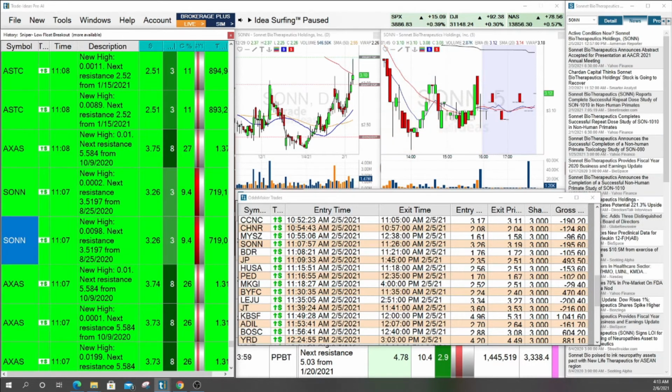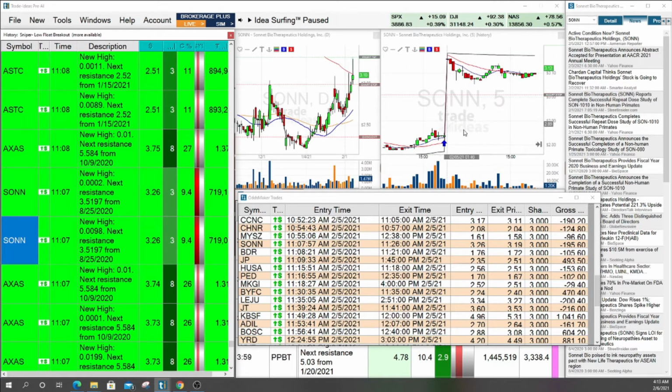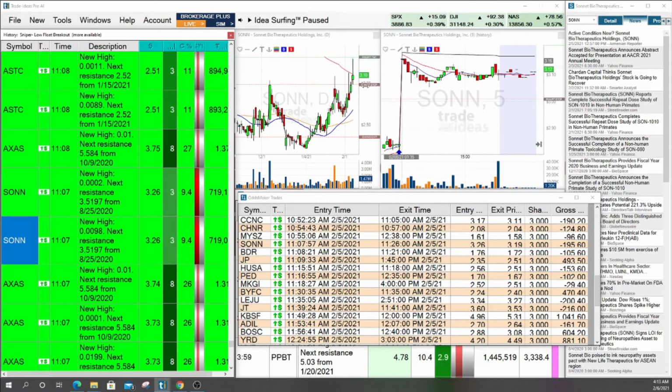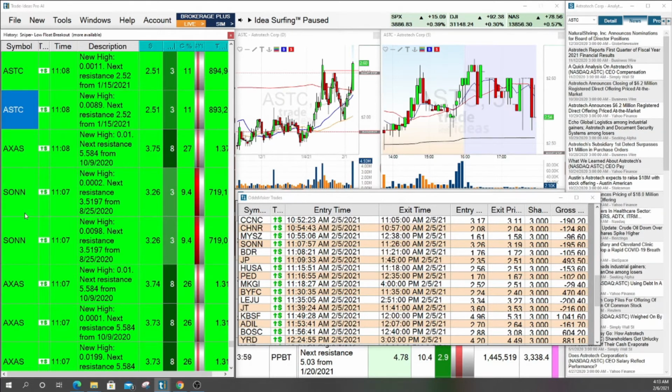But the entry is really at 11 o'clock. Where are we? No, at 11 o'clock. I think this is not a good entry. So ASTS, and actually only 2, so I don't think that there was an entry point really.